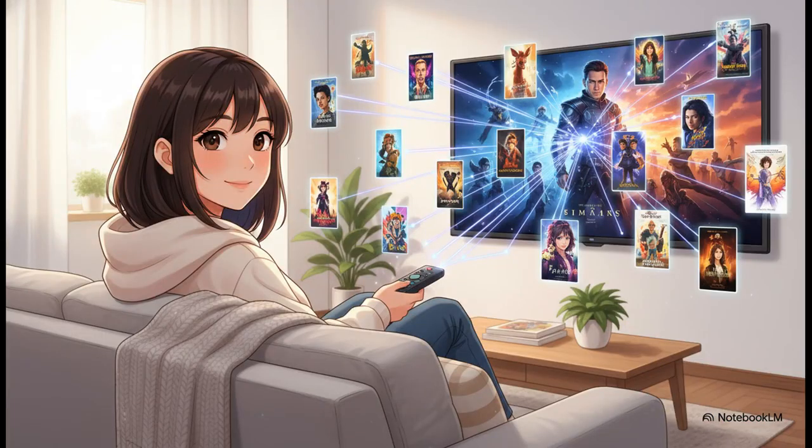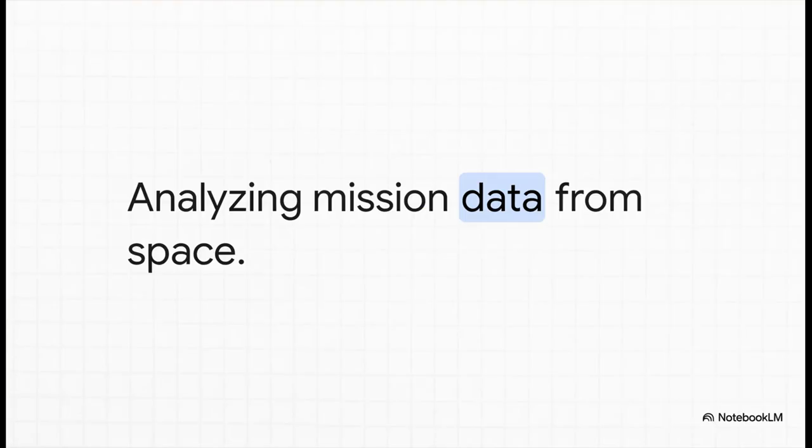Okay, first up, Netflix. You know that feeling when it just knows exactly what show you're going to binge watch next? Well, that's not magic. It's an algorithm crunching mountains of data about what you and millions of others watch, all to predict your next favorite show. Then, let's jump from the couch to outer space. Think about NASA. Just imagine the sheer scale of their job, processing complex simulations and sifting through this constant flood of data that's being beamed back from probes millions of miles away.